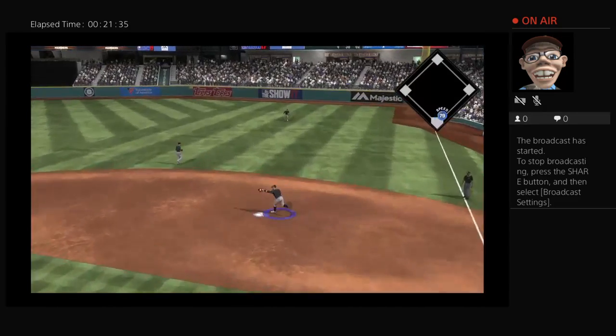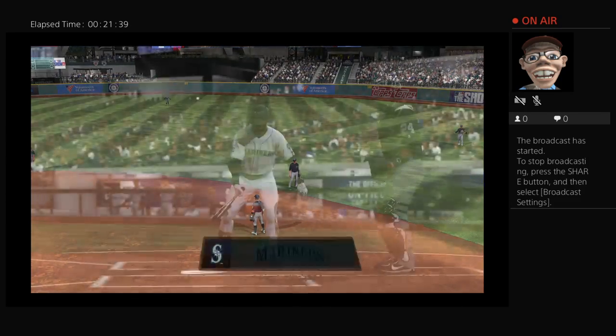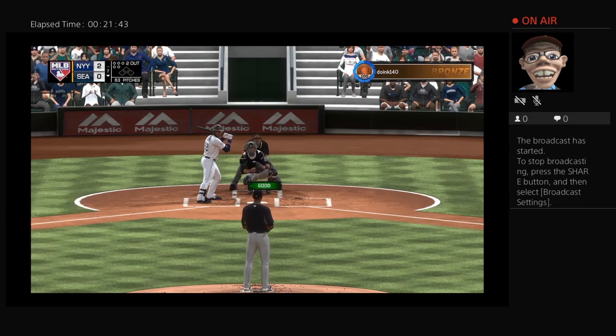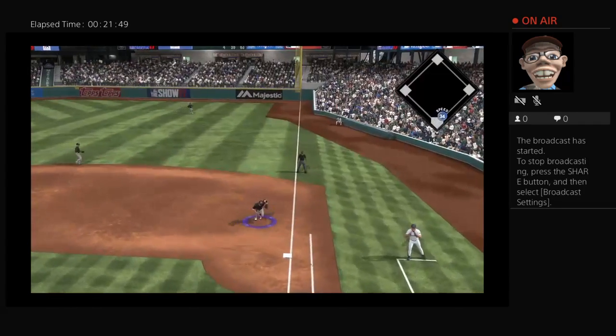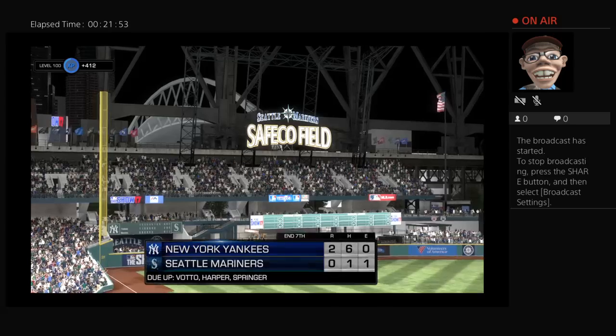Looped over toward first, but this will be taken easily at first, and there are 2 gone. Here comes the second baseman, Robinson Cano. He's 0 for 2 with a strikeout in this one. Hit on the ground down the first baseline. Onto the bag with it himself is Votto, and the inning is over.